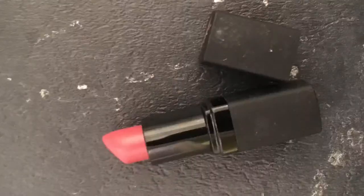The next is a couple of lip products. The first is one of their lipsticks in the shade 164.